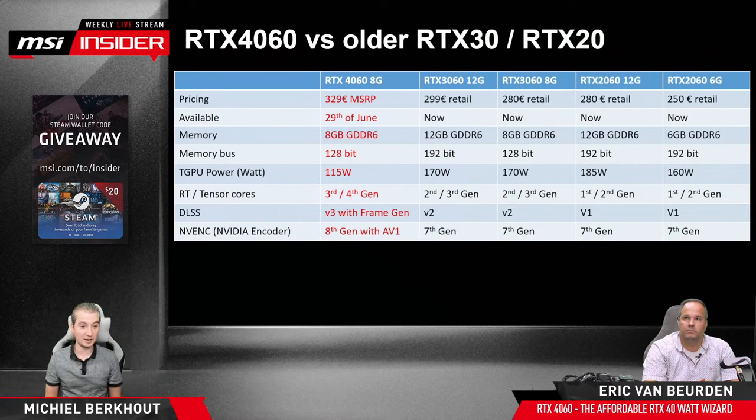Yeah. If you're playing a lot of esports titles, Counter-Strike, Rocket League, Valorant, what else do we have? League of Legends, all those kinds of games, of course you can run a very high FPS. They will not run into any VRAM issues either.